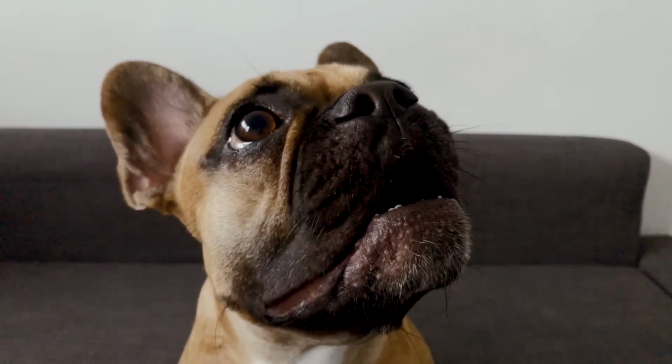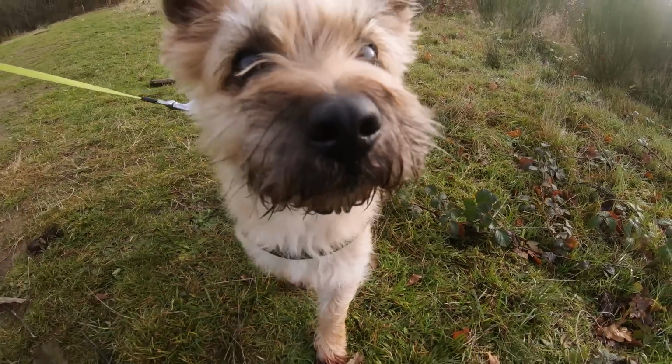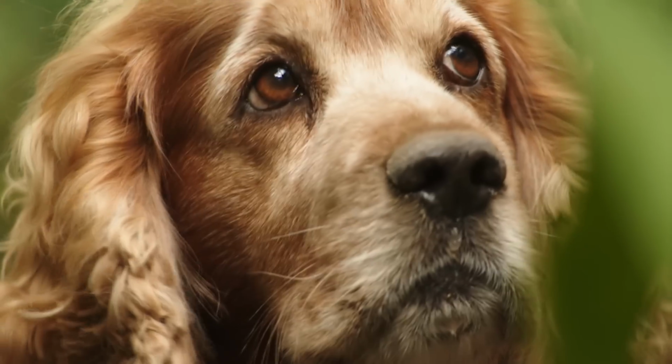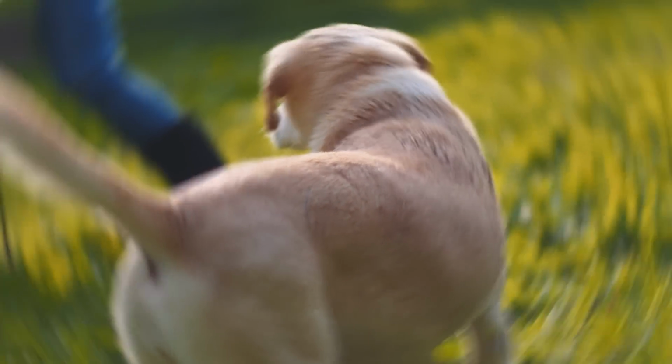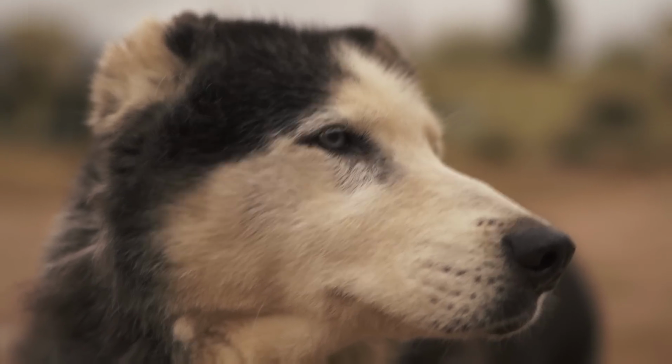How do dogs really see the world? Huh? Are you feeling unusually hairy today? Maybe a bit shorter than usual? And what's that strange thing wagging behind you? Oh my dog! You've turned into a dog!